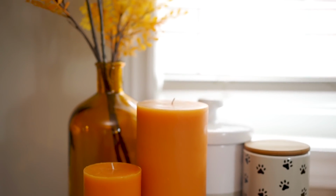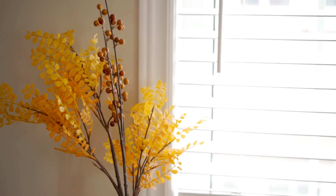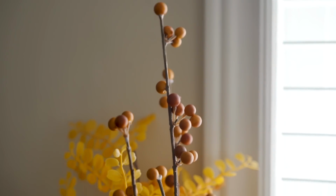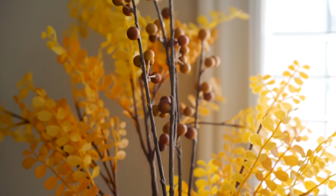I have this beautiful amber jar that I got, and then I just put some fake, they're not even flowers, fake leaves, and I don't know what these are called, fake berries. You can find these at Michael's. I got those at Target. You can find them even at the dollar store.